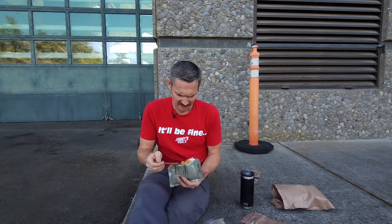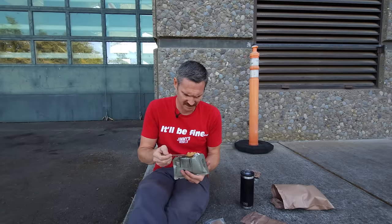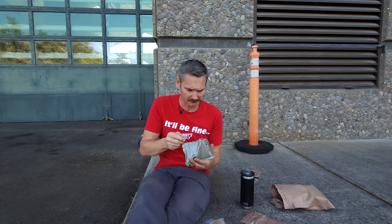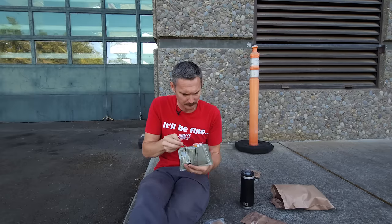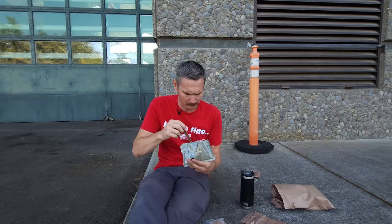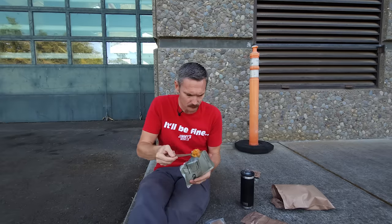Beverage base, cranberry grape. Nice. It's like Gatorade. Slightly more brown than I would anticipate. Again, just don't read the ingredients. It's not bad. Bam.